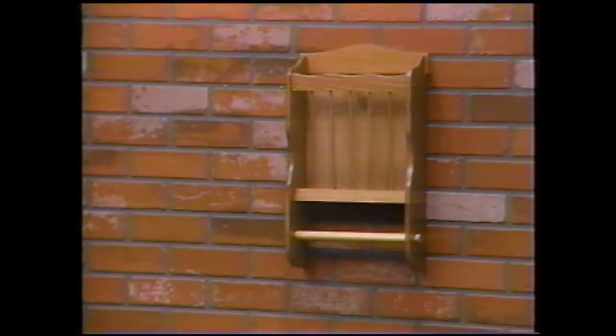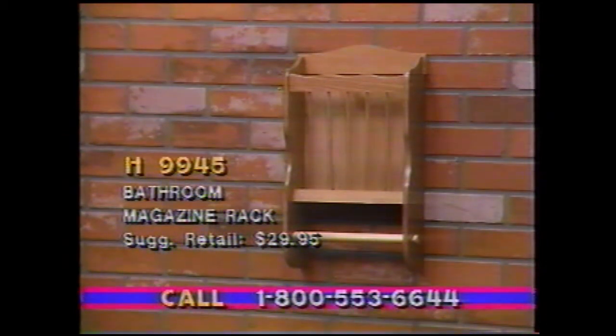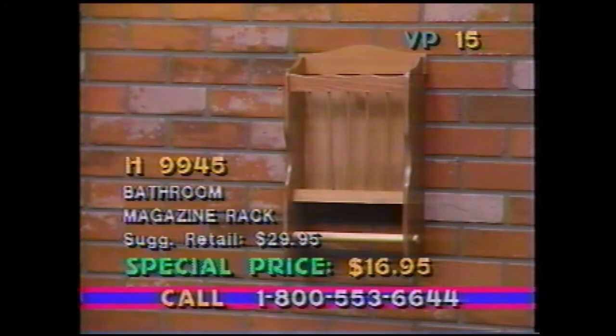And you are looking at a magazine rack that you could actually use for the kitchen, the bath, anywhere, actually. Anywhere that you want to have a magazine rack. Wow, look at this. Now this magazine rack sells for $29.95. We have it for you at a special low price of $16.95. A bathroom magazine rack with an oak finish that will add beauty to any bathroom, absolutely.